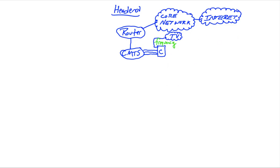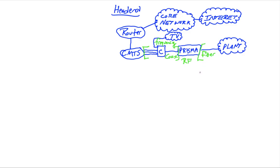Out of that combiner, in this instance, we'll say it goes into a Prisma device, which we mentioned briefly before. And all this Prisma device is going to do is take coax and convert it to fiber. And we tend to send that fiber out to the outside plant, which we're going to break down a little bit more. But the takeaway is it takes coax, or that RF signal, well, they're technically both RF in this instance, the radio frequency, but it takes coaxial copper signals out of the CMTS, right? So this is all coax from here on out. And it takes that coax and turns it into fiber. That way we can transmit it longer distances to get it to where it needs to go.